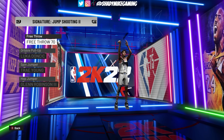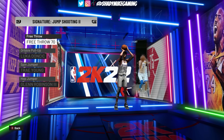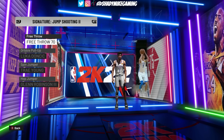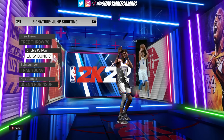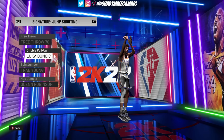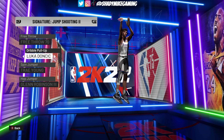As we move over to the moving jump shots, guys, for the free throw, we'd go with free throw 70. It's got a high release. He's got a high free throw, so I really like 70 for him. For the dribble pull-up, guys, we went with Luka Doncic. Not a whole lot of vert, but the reason we chose it was because when he goes to the right, we kind of twisted his body when I saw him do it.